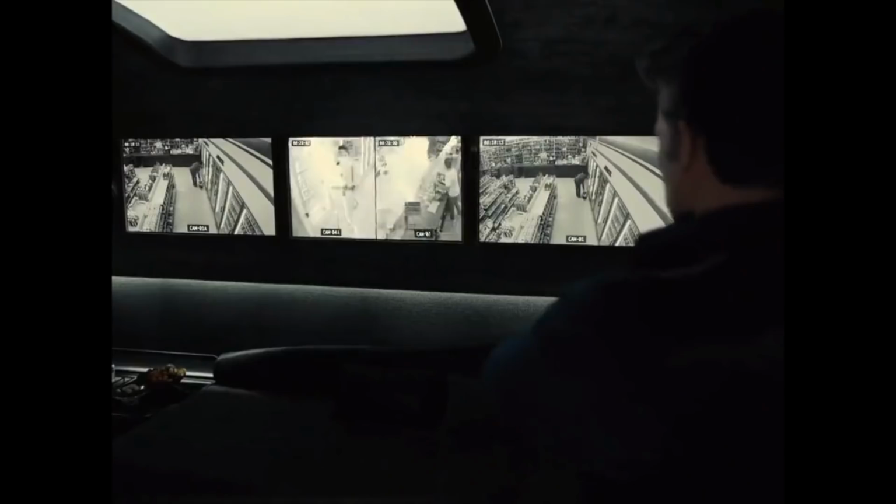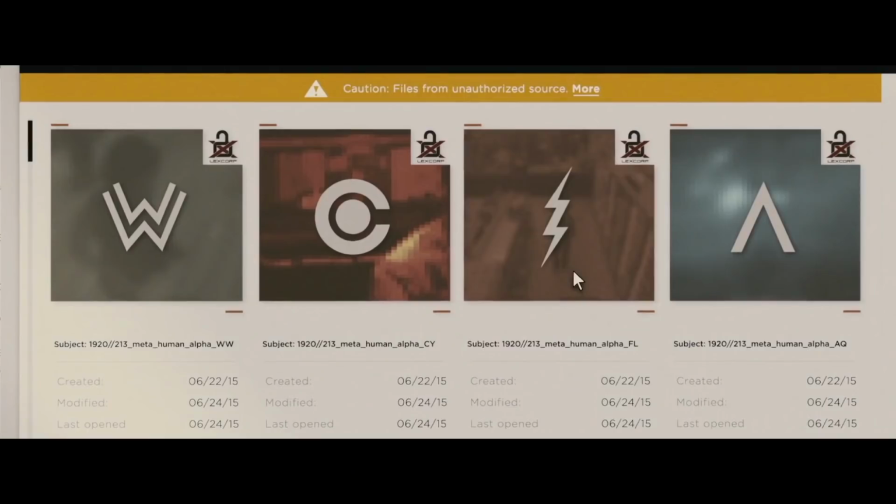Bruce is tracking down League members based on the intel he got from Lex Luthor's laptop, which also assigned logos to each hero. I wonder if that was Lex himself, or if he assigned a graphic designer.